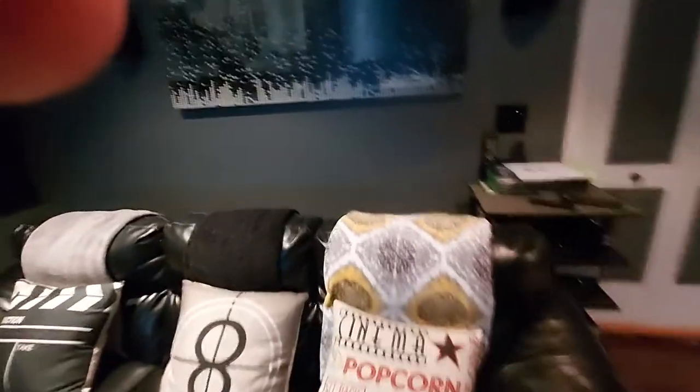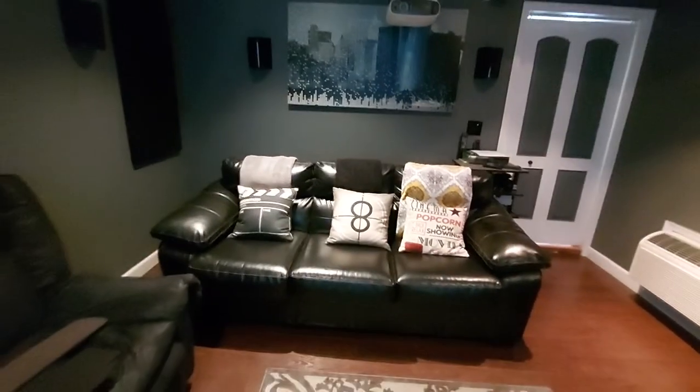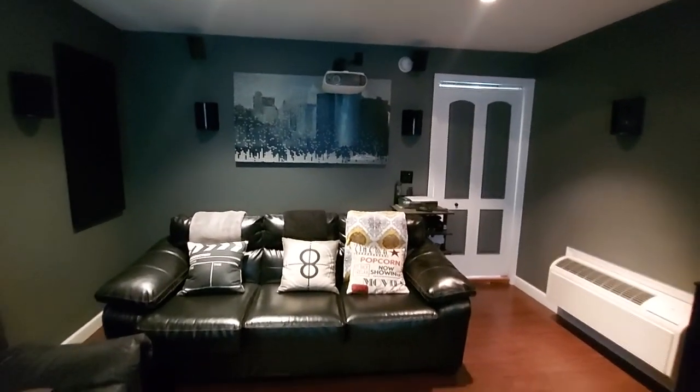My kids pushed my couch over. So, bam. Of course. So, that's how it works.